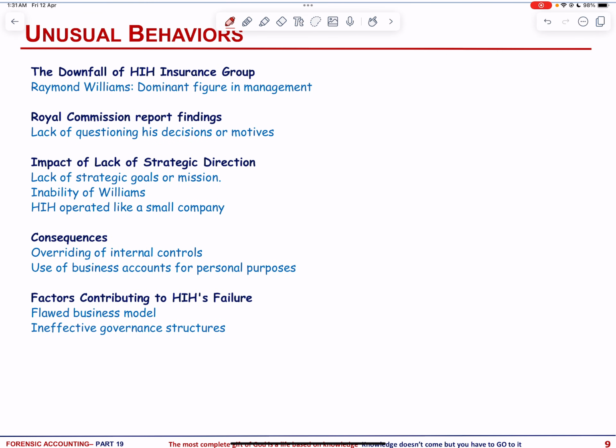Williams exerted significant influence over the management of HIH, as many key members of the upper management team had worked closely with him for over 25 years. Despite this, they were reluctant to challenge his decisions or scrutinize his motives. Under the influence of the charismatic CEO, Ray Williams, the board witnessed a succession of misguided expansions, resulting in losses exceeding 3 billion for HIH.